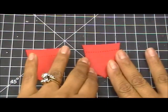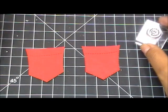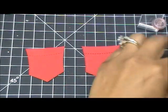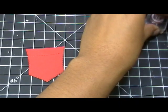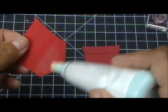Okay, so anyways, what we are going to do is grab from our font stamp set and emboss 24 and 25. I saved those two to do with all of you because, like I said, this was very time consuming, and I told my husband, why did I start it? At first I overwhelmed myself.